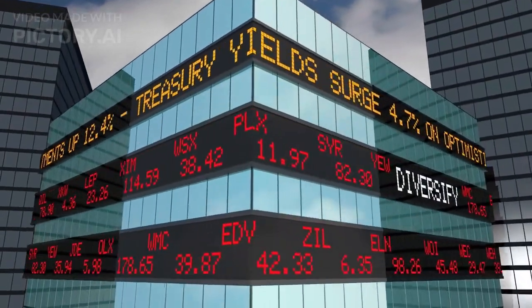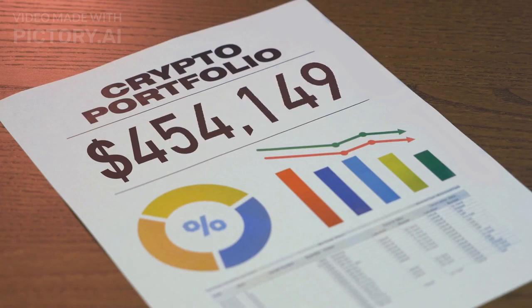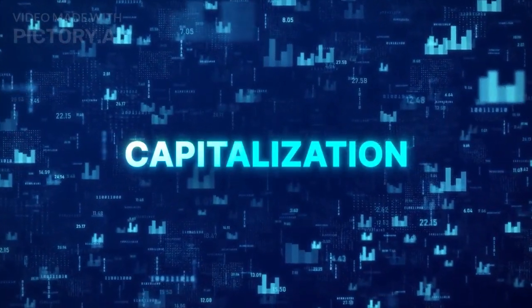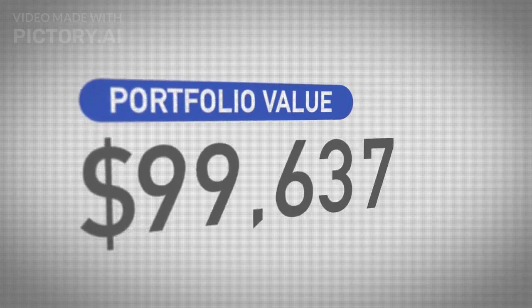Evaluating market sentiment. Market sentiment refers to the overall feeling or attitude of investors towards a specific cryptocurrency. Monitor social media, forums, and news to gauge sentiment. Positive sentiment may indicate growing interest and potential price appreciation, while negative sentiment could signal caution or a potential downturn. Now let's see how to diversify your portfolio strategically.